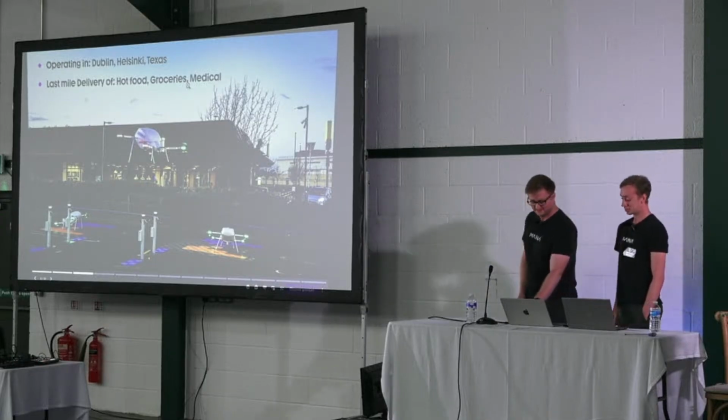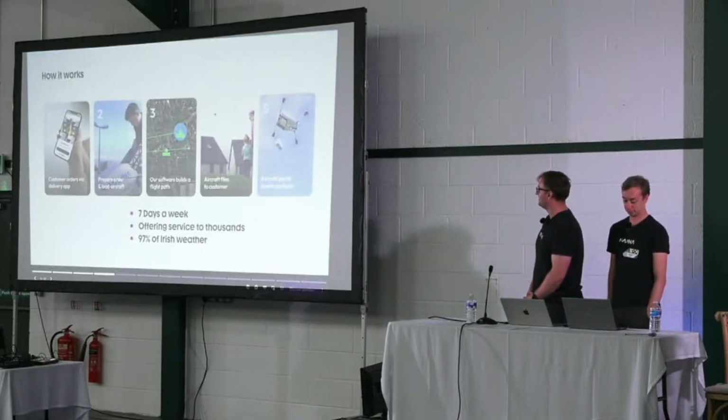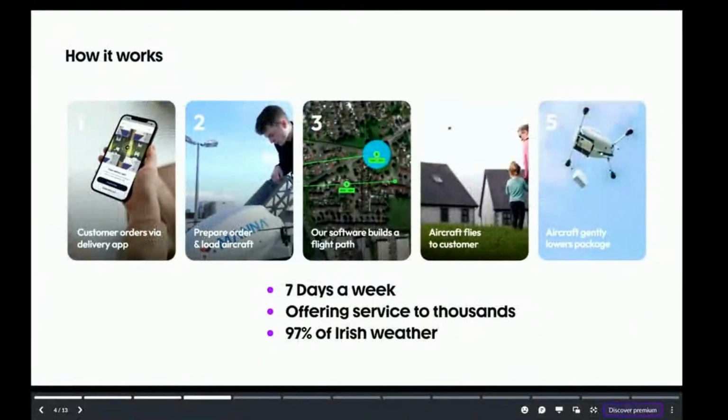Cool. So I'm going to talk a little bit about how it works. It starts with somebody putting an order in via an app. That can either be our app, so Manna has its own delivery app, or via one of the food aggregators, people like Just Eat, Deliveroo, and DoorDash. That order is then prepared by one of the vendors. So that would be one of the 50 local businesses that we work with, for example, in Blanche.